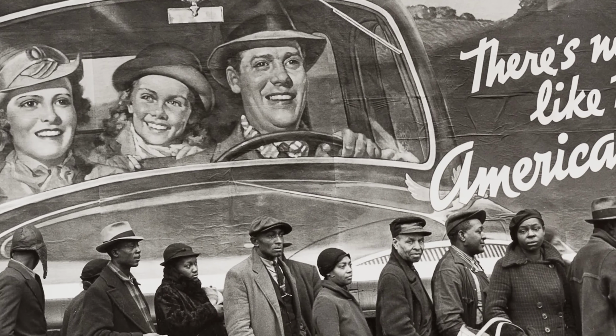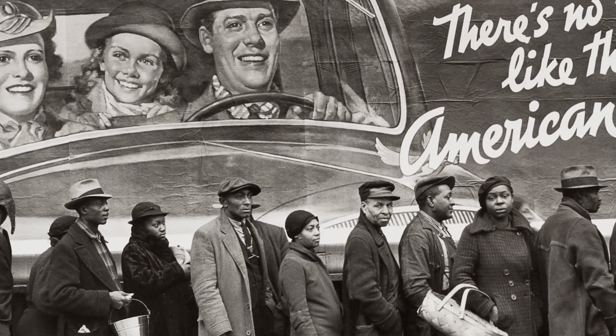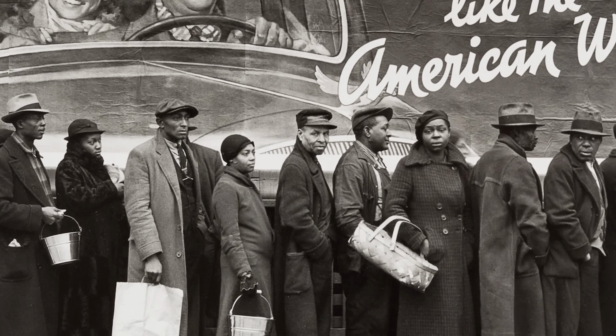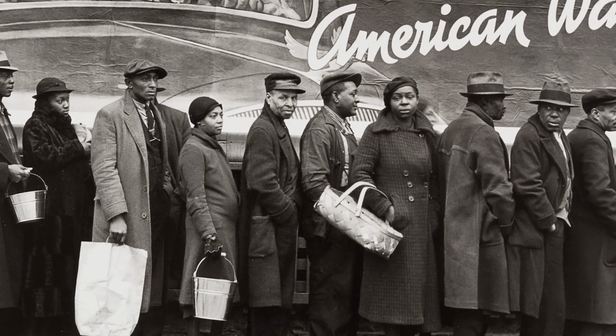Men stand in a long line to receive bread during the Great Depression in the United States between 1929 and the 1930s.